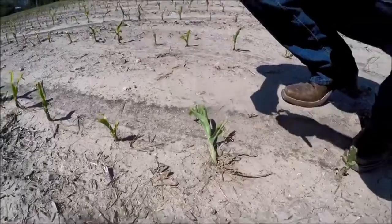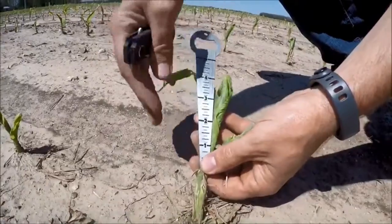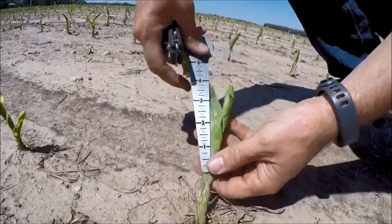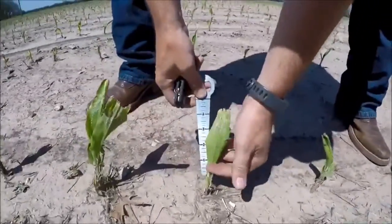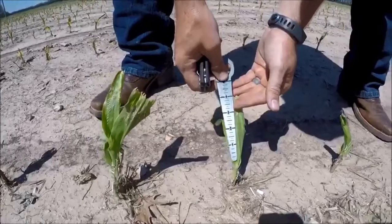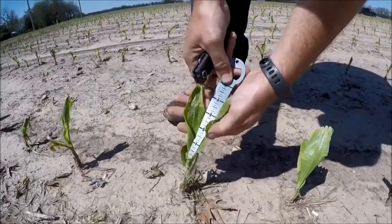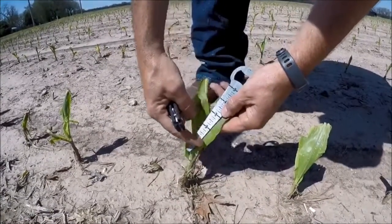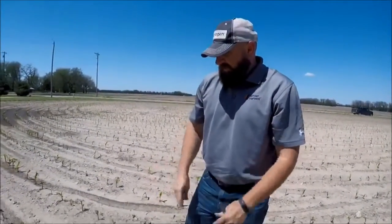To begin assessing this and really understanding what we have, one thing I like to do is go out and assess the plants that are showing some growth and see what we've got. What we want to do is look at the new growth on the plant, and on this one we have close to 4 inches of new growth. Some of these other plants are growing fairly well, and some of this new growth is pretty clean. Right in here we've got 3.5 inches. On these plants we're showing probably about 3 inches of good clean leaf material here.